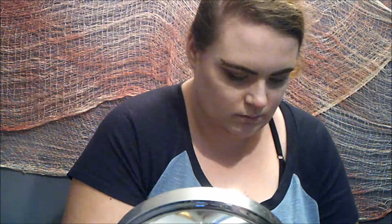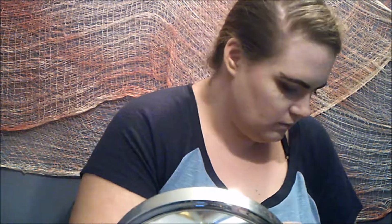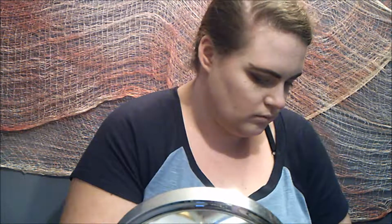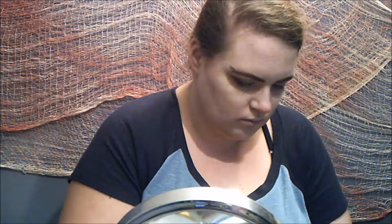Now, I was going to use liquid eyeliner in brown, but I couldn't find it, so I used what I had, which is my brown aqua paints, as my liquid eyeliner. So I wanted to keep it brown because everything else is brown and kind of natural, so I kept with a brown theme.